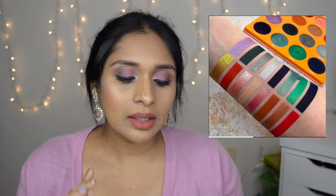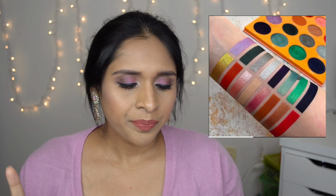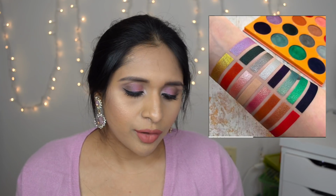So I really like the color pattern in the Magic palette. Different colors, the mattes are beautiful, the shimmers are beautiful, so this is definitely on my list.